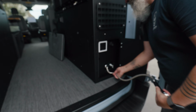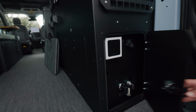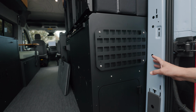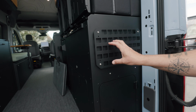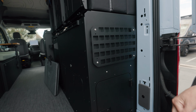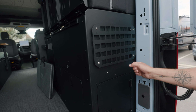And then there's one more new little feature on the back here. We decided to add this nice little new Molle panel on the back of this box. So it was looking a little naked, perfect spot here for hooks or for a first aid kit or some of your toiletries if you want to take a shower out here. So this is a new addition that's going to be coming standard on all these tall fender boxes going forward.